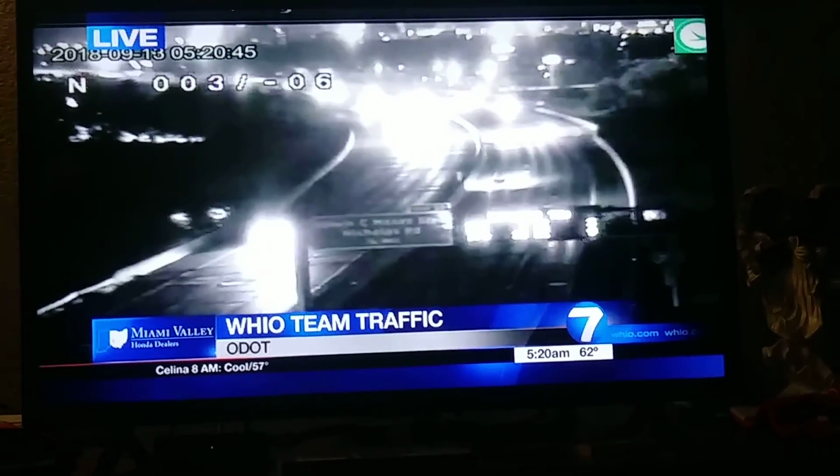We're going to check in with Traffic Tracker, get a look at Route 35 near Smithville Road between Smithville and Woodman Drive in the city of Riverside. This part of the freeway is lightly traveled. Here is Interstate 75. This is the camera by Edwin C. Moses Boulevard. And again, we are looking at very good driving conditions. I'm Sergeant Mark Bowron, WHIO Team Traffic.